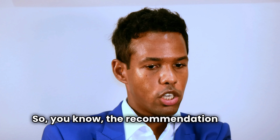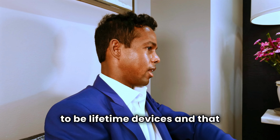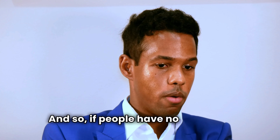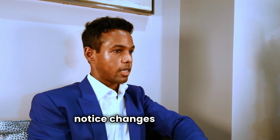The recommendation often is that these are not meant to be lifetime devices, and that the lifespan of implants is often somewhere between 10 and 20 years. There is often a recommendation to have these replaced at 10 years, but there is no health risk to not having them replaced. If people have no problems with their breast implants, it is absolutely safe not having these replaced in that timeline.